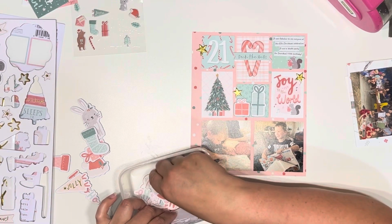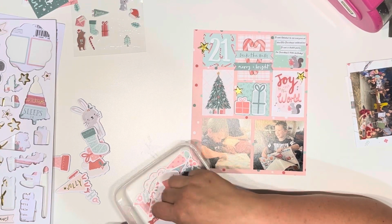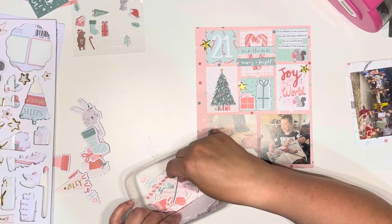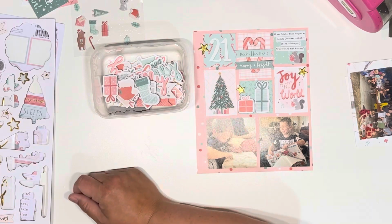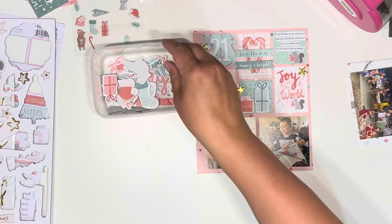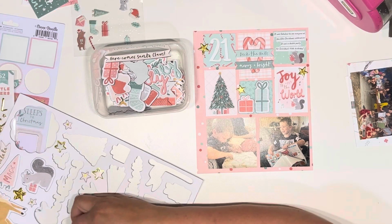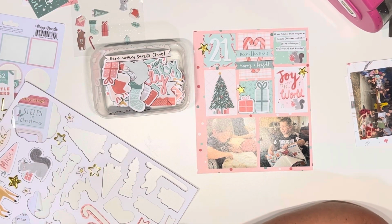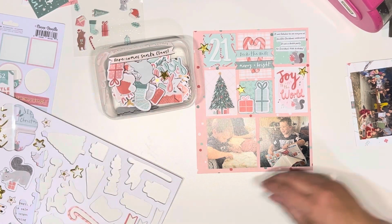So I've just been embellishing my little grid squares here. I cut out the number 21 from one of the Cocoa Vanilla Studio pattern papers to add in that grid, and then I've added some of the cut aparts too, and some chipboard elements to a couple of those as well. So I've got a couple of presents, and then I made 2 of the chipboard candy canes into a love heart, because you know, I'm extra like that.